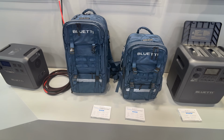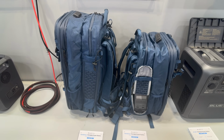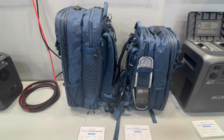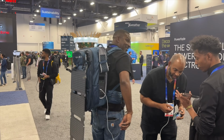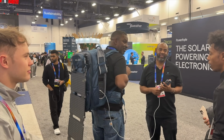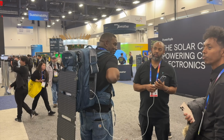The two Handsfree hiking backpack units were both on display in both sizes, and the first time actually I've seen them both right next to each other. The larger one is quite a bit larger than the smaller one. Some shenanigans were had, in a good way of course, when a couple of the Bluetti sales reps decided to try on, this is by the way the larger backpack, with the attached solar panel, and walk around the convention hall while charging their cell phone.